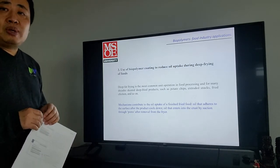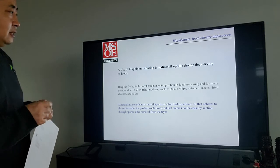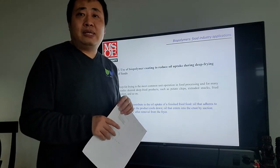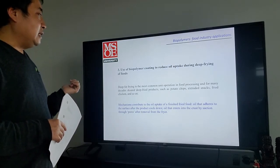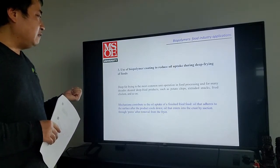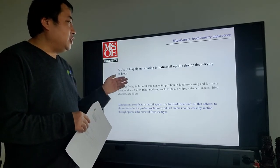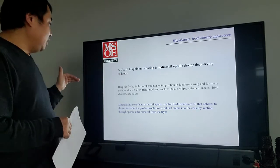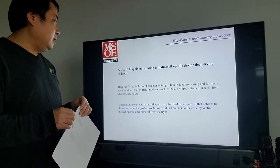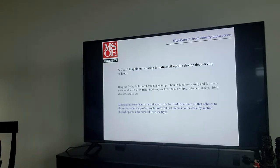If we look at the mechanisms contributing to oil uptake during deep frying, there are two ways the oil stays within the deep fried food. First, oil adheres to the surface after the product cools down. Second, the oil enters into the crust by suction through pores when you remove the food from the fryer.